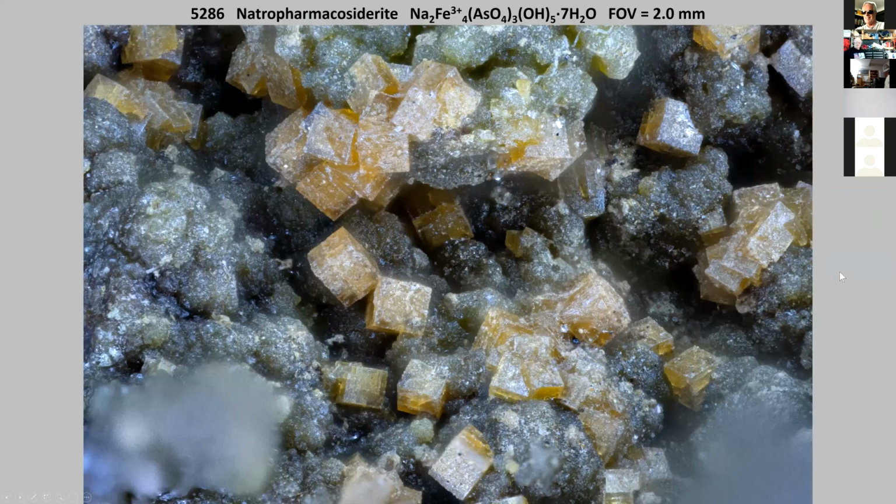Nitroformicosiderite. A number of years back, Stuart Mills, when I believe he was at UBC, approached our Northwest micro group and wanted us to supply some of this material to him to analyze. So Don Howard sent him a bunch, and it did analyze as the nitroformicosiderite.